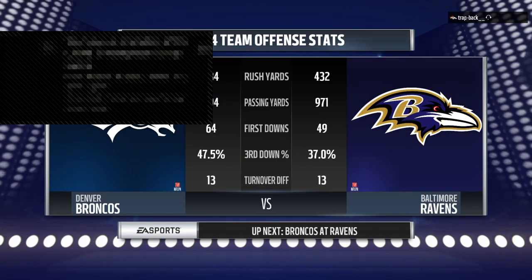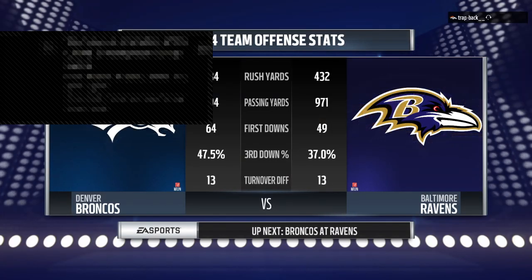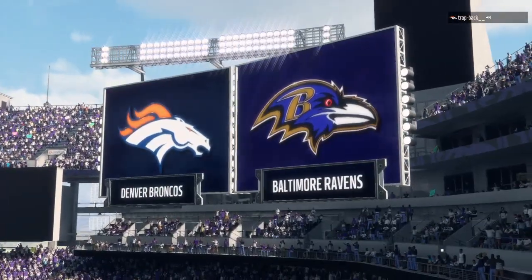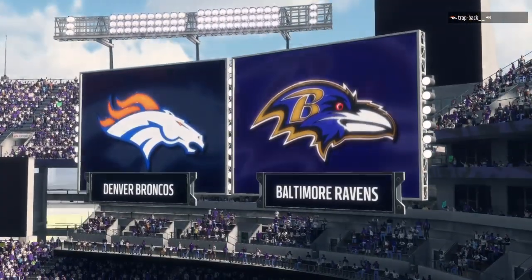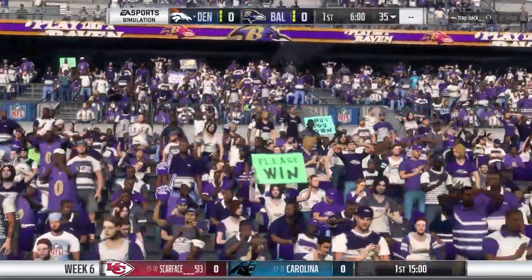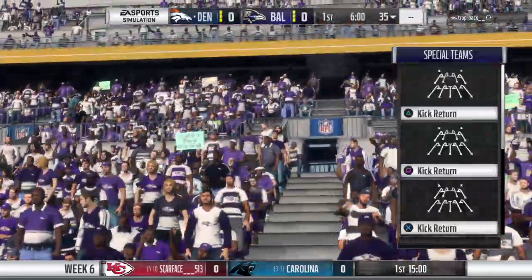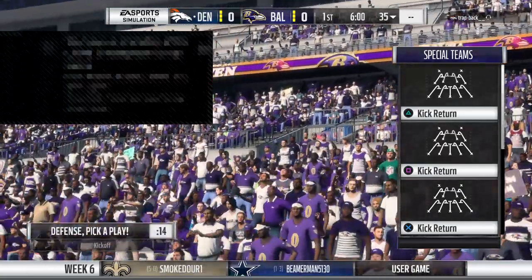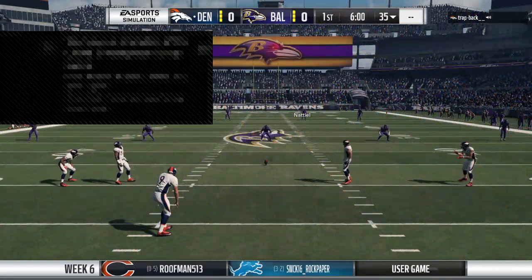Everybody, I'm Larry Ridley, and this is the NFL on EA Sports. Turnovers could play a large role in today's game as both defenses rank in the top 10 when it comes to forcing interceptions. It's the Broncos going up against the Ravens. Larry, we are coming to you from the heart of Baltimore, nestled between Russell Street and I-395. We're at M&T Bank Stadium.